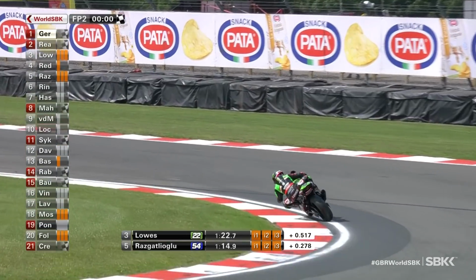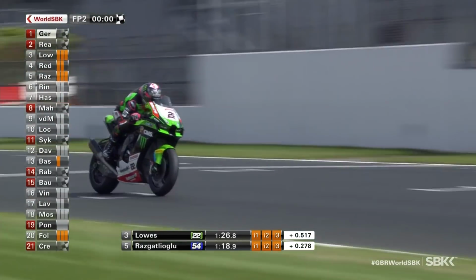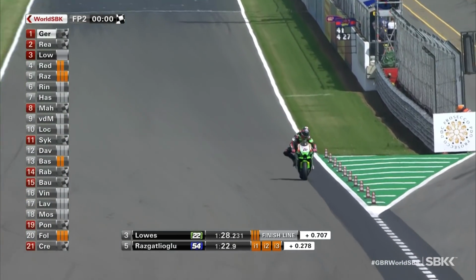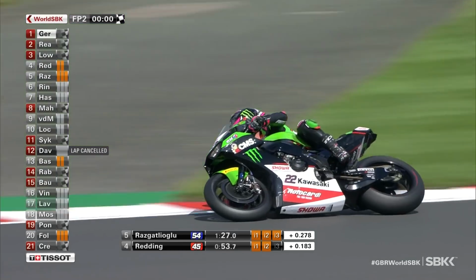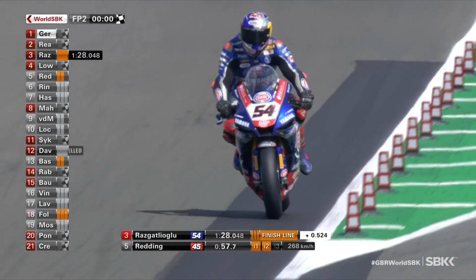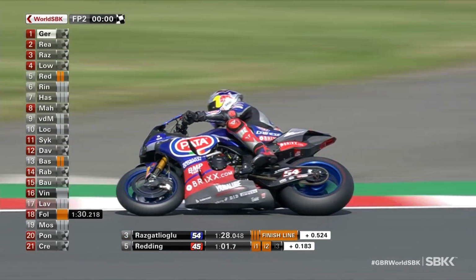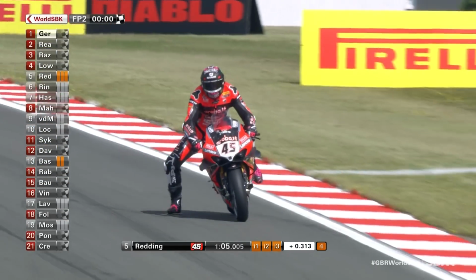See what Alex Lowes and Toprak Razgatlioglu have got. They make their way towards the checkered flag now through the final sector. Lowes across the line is going to remain third fastest. He's not quite able to improve in the final sector. And Razgatlioglu goes third, 128 flat for him, half a second down on Gerloff. So the day belongs to Garrett Gerloff at the top of the timesheet, unless Scott Redding can pull off something special here through the final sector.